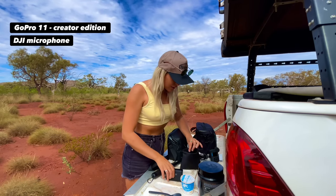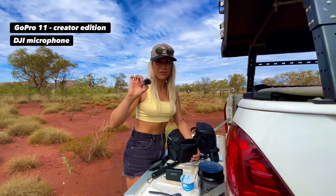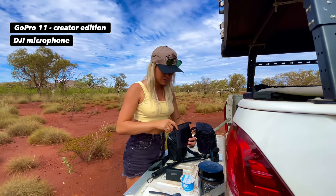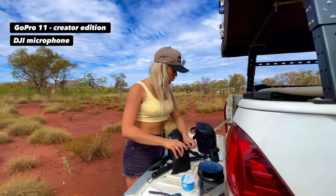And it comes with these little fluffy mabobs so that it blocks the wind, because the wind noise drives me absolutely nuts in my videos, and I'm sure it does for you guys as well. So I'll use that from now on too.